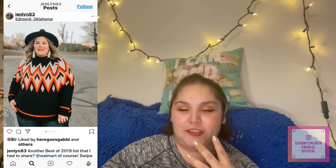Again, Jen Lynn 83, and she's in Edmond, Oklahoma here. This is this beautiful orange and white and black sweater with some pink accent. I love this. I also love that she's taken the hipster hat and given herself some, I don't even know, I call them mop earrings because they look like little mops, but they look cute on her. I like it. It's a cute look. And I like how she's matched her lipstick to the sweater. I really appreciate the cohesiveness of this look.